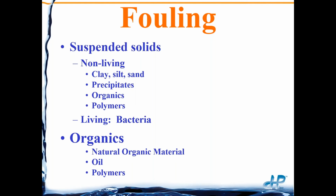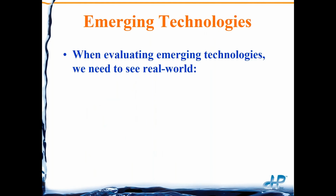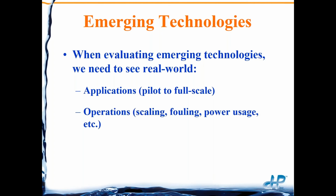And we need to know with these emerging technologies, how do they really act on real water? And can we clean them? So if they scale or if they foul, how do we clean them? Again, when we're evaluating emerging technologies, we really want to see what's available. Are we talking about just laboratory benchtop type of data, or do we actually have full scale, maybe even hundreds of gallons per minute systems? That's the type of thing that I'll be looking at today.